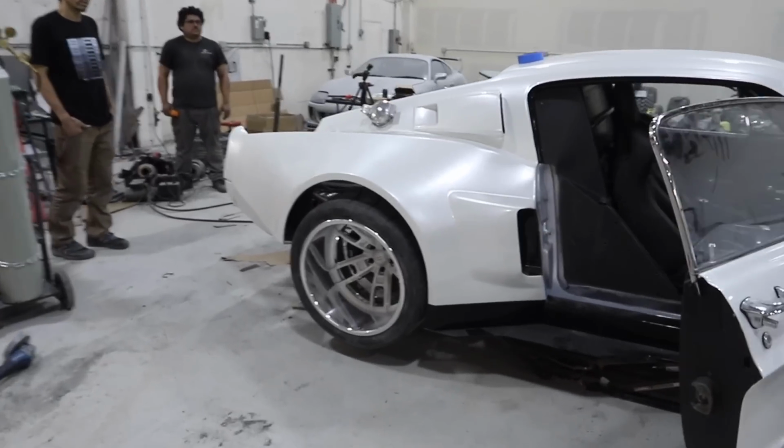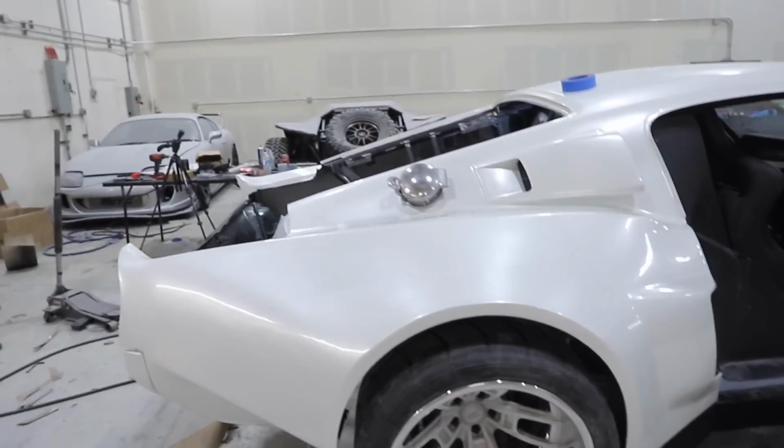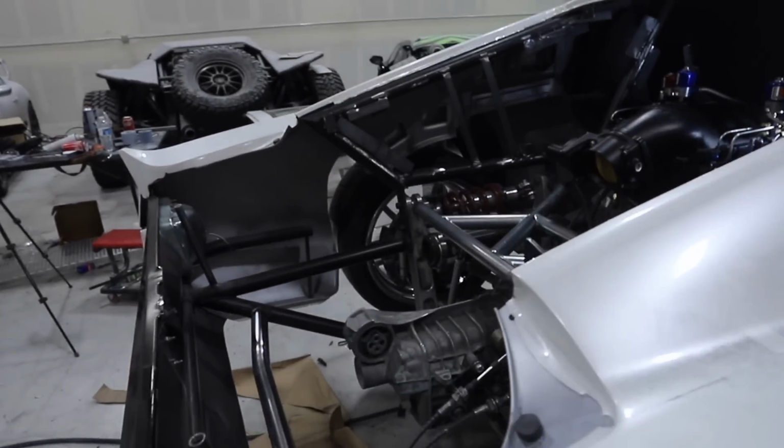Slight change of plans, guys. We had to call an audible. If we got it all done here in the shop, would it really be SEMA crunch time? Would it really be what? I don't know. I can't do this motivation. It's too late.